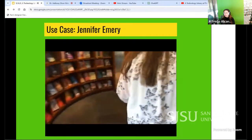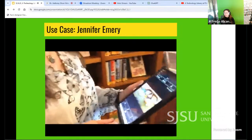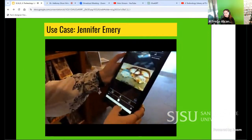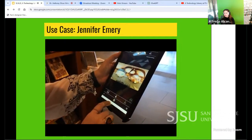So what we do is kind of go find a place to hide. You can't go too far away because you're connected by Bluetooth or Wi-Fi, and you can see the live image on your tablet or phone, and you take a picture. Once you take the picture, you can see how the exposure came out.